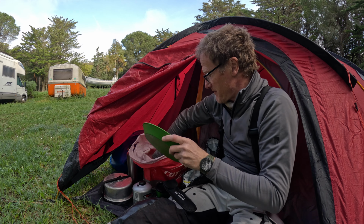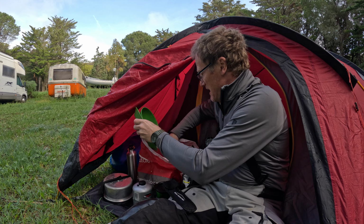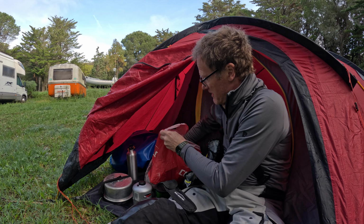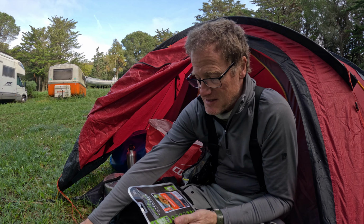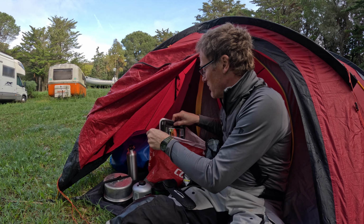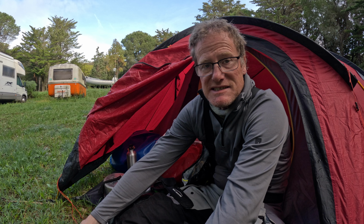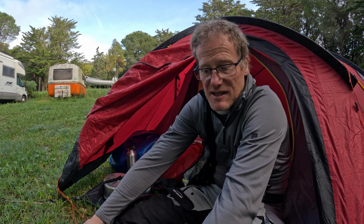Plastic plate, plastic bowl, use from time to time. Quite often what I'll do is, if I'm camping, it's all about the convenience, and I'll heat up a ready meal that just comes in a packet, and you just heat it for 10 minutes and then it's completely fine. And if I want something better to eat, then I'll go out and eat in a restaurant or a cafe.